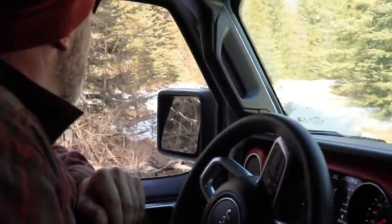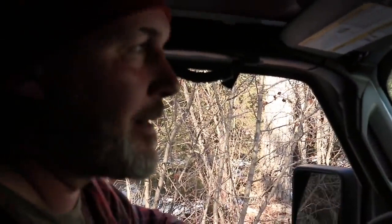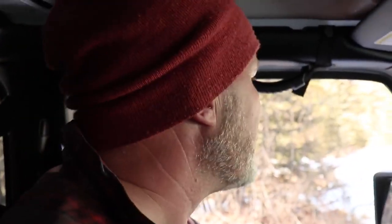See how deep that is? That's why it's doing that. Yeah, so we're kind of bottoming out. I don't know. I could probably ram it, but I'm not really into that. I don't think that's gonna be the best way to do it. So I'm just gonna try to back out without getting stuck.